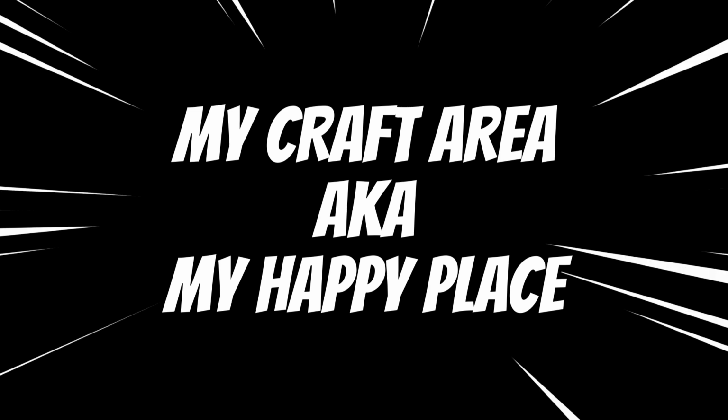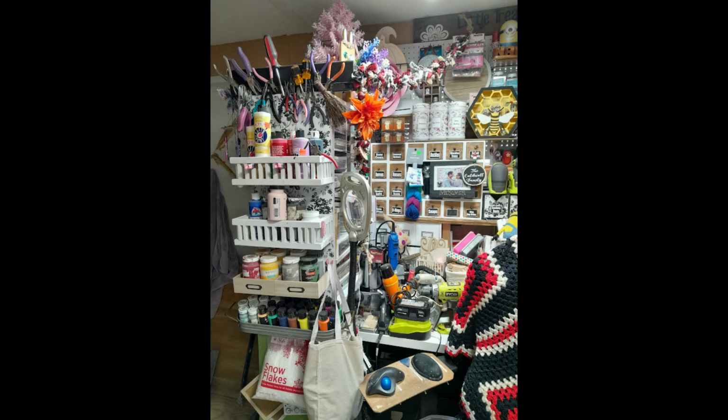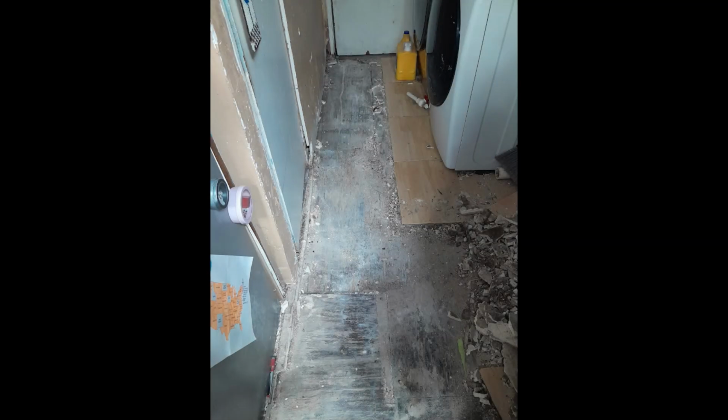This past couple of weeks, I've been working in my craft area, aka my happy place. This is the before, when I started tearing everything apart to make room for the expansion, remodel, I don't know what you want to call it. We had to remove some of the plywood from under the floor to repair it, and also some drywall. This is what my craft area looked like. It had no room basically.